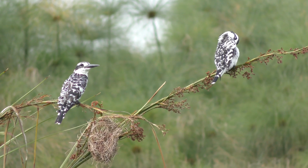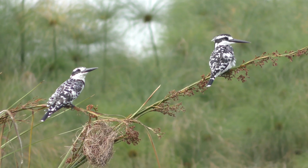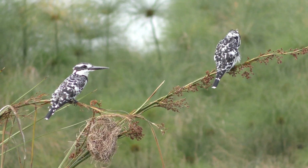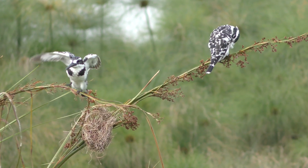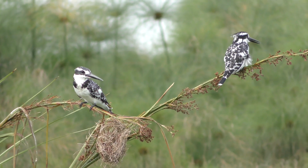The pied kingfisher is a very common species found in the Ugandan swamps. It's a very distinctive bird with its black and white plumage. The crest and crown on the males are dark with a white streak above the eye. The males have a double band across the breast, while females only have a single broken breast band, seen clearly here.